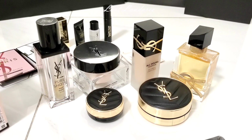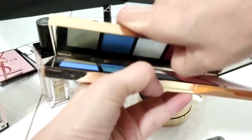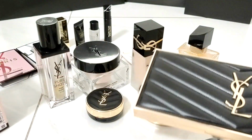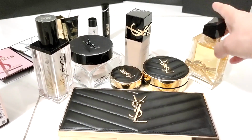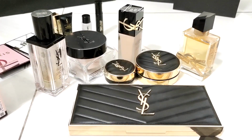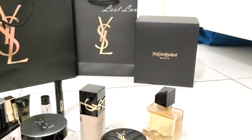And then this one as well. This is an eyeshadow palette. But look at the packaging. How can you not love YSL packaging? Let me ask you, how can you not love it? Okay, now let's look at those two boxes.